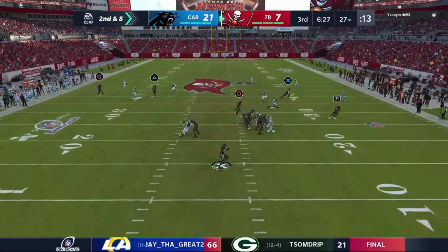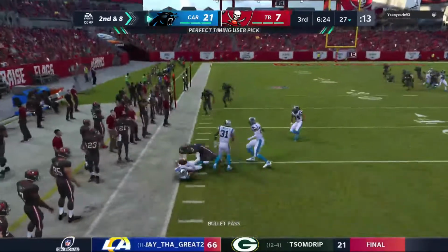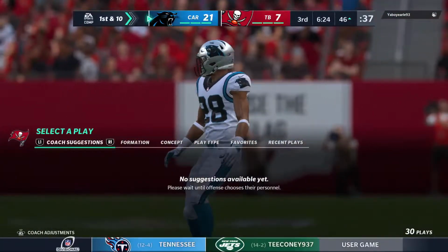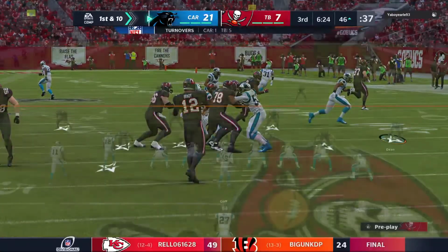From the gun, it's Brady. And my goodness, another interception. He's picked off at his own 46. And they take over. They'll set up shop at the 46-yard line.